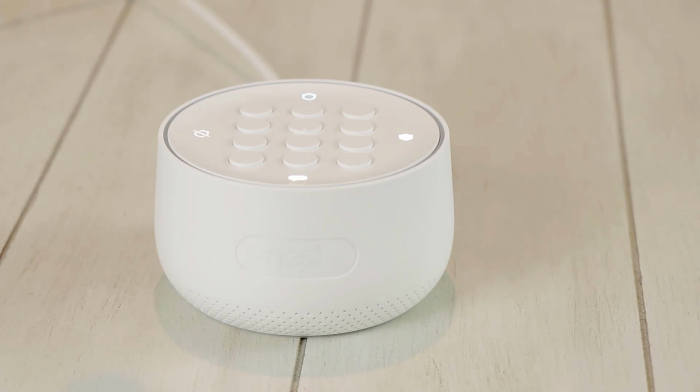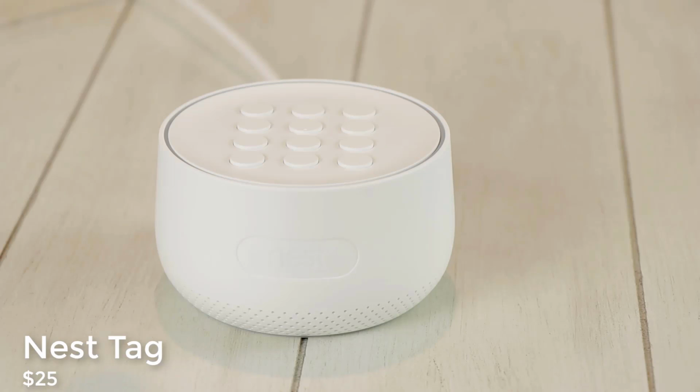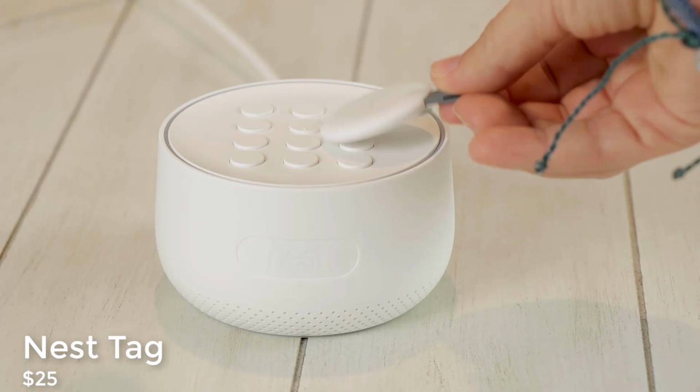The final piece of equipment included with the Nest Secure kit is the Nest Tag. The kit ships with 2 of them, which act as RFID tags that you can tap on your Nest Guard to arm and disarm it. Nest doesn't sell any security devices beyond what we've discussed, nor does Ring.